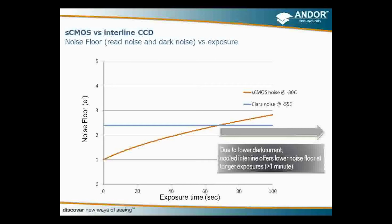Now, I mentioned earlier that there can be a remaining technical reason, pricing aside, to stay with a cooled interline CCD, and that's at longer exposure. So what I'm showing here is the noise floor. That's, again, the read noise and the dark noise combined versus exposure time. When you go to about more than 1 minute exposure, there's a crossover point, and the combined noise of the sCMOS would actually get higher than the noise of what I'm showing here, which is the Clara, in 1 megahertz low noise mode.